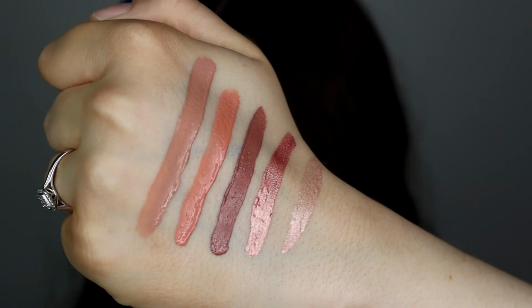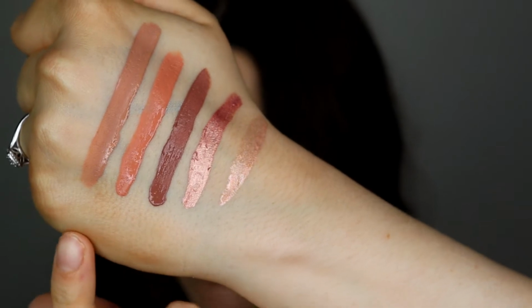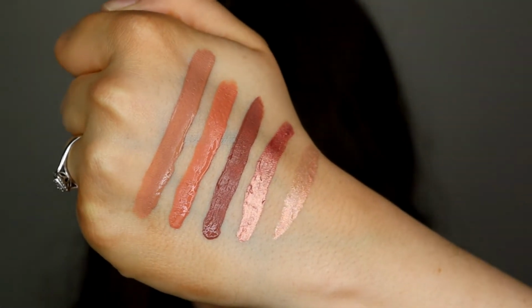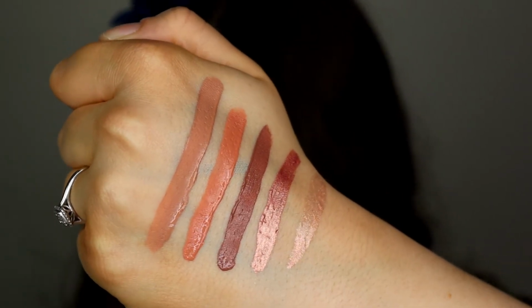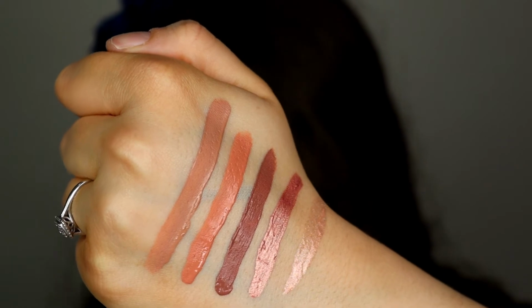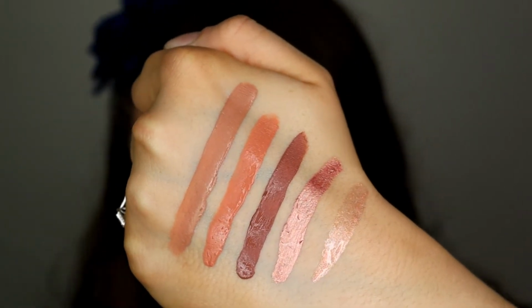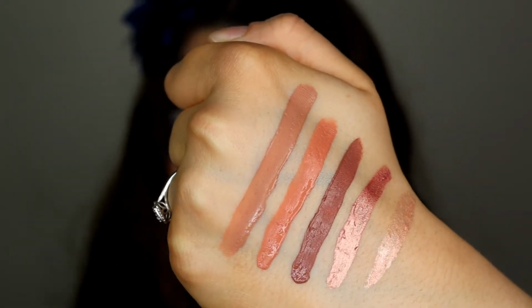So these are the swatches here of all the liquid lipsticks. The first one there, that one is called Sand. The one next to it, the peachy one, is called Peachy, which is a very good name for it because it's a very peachy orangey colour. The one along from it is called On Nude, so that's the darkest one out of the 3. And then you've got a metallic liquid lipstick, and that one is called Beaming. And then you've got the gloss right at the end, which is called Summer Vibes, which is a very pretty name.